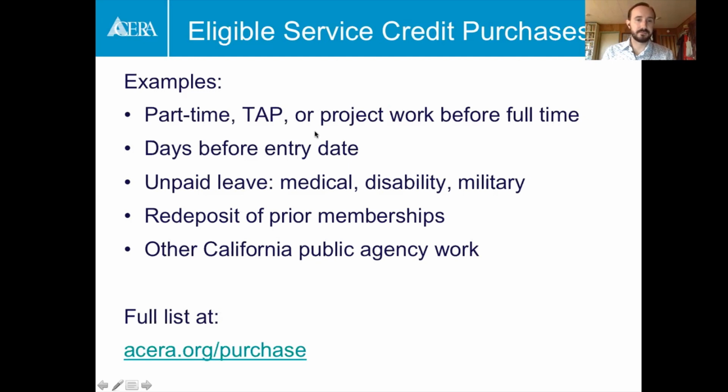So if you have any of these types of time, this is not a complete list. You can read more of the types of time down here. It's basically times where you were employed, but you didn't earn service credit that you maybe could have earned if the situation was different. It's kind of like a summary of what those types of time are. Airtime is not allowed. So if you're just trying to buy extra service credit, you can't do that.